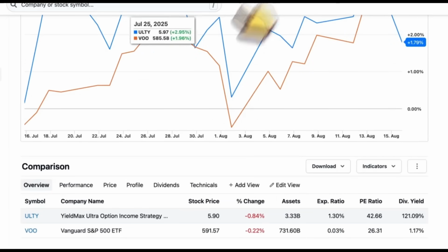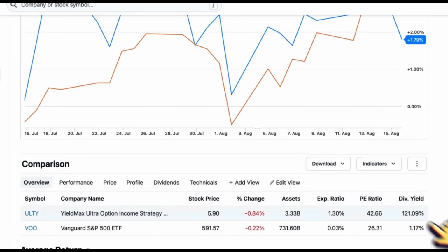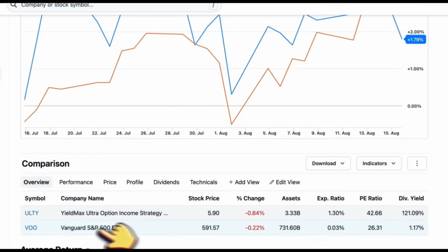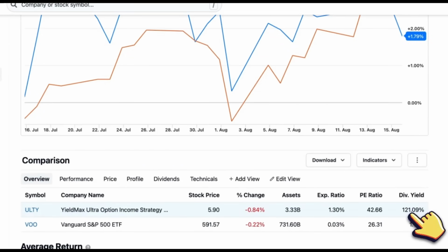And of course, the other thing is that if you invest in S&P 500 or VOO, you always pay a very low expense ratio. For example, VOO is only 0.03 and for ULTY you're paying 1.3%. So very high MER. But of course, if you look at the dividend yield, you are getting less than 2% for S&P 500, because this is a growth fund, and you are getting over 120 for ULTY, the YieldMax Ultra Option Income Strategy ETF.